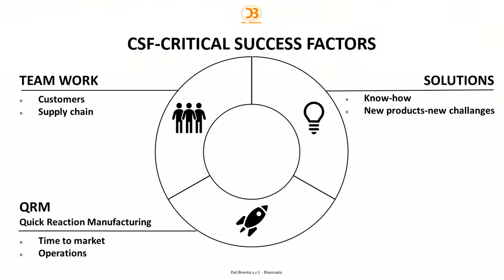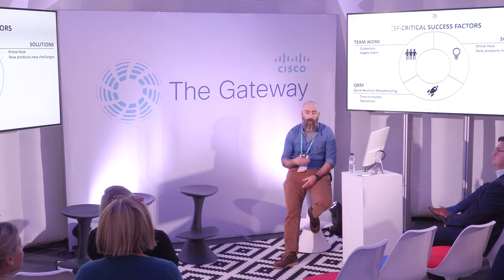These are our key points, what we need to do in the best way possible to succeed. We need to do a lot of teamwork together with the customers, inbound and with the suppliers. We are always looking for solutions because every new project, every new heel is a new challenge, and there is a specific know-how in knowing how to get the proper solution and go on with the project. We are a quick reaction manufacturer, meaning that once again, time to market is crazy in this world, so we need to have the best operation possible and manage all the operations at the best.